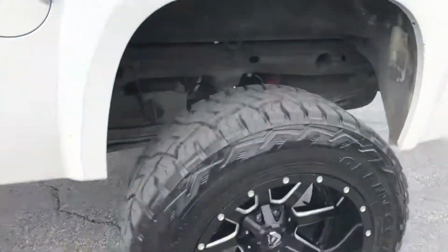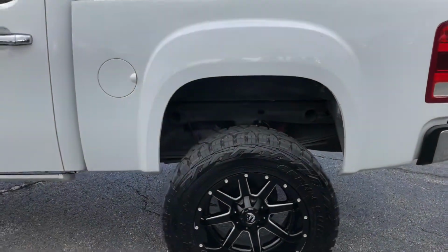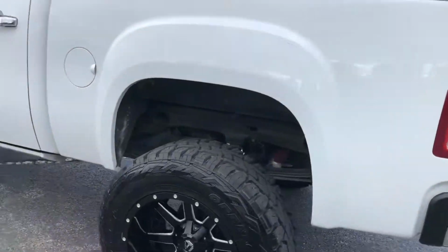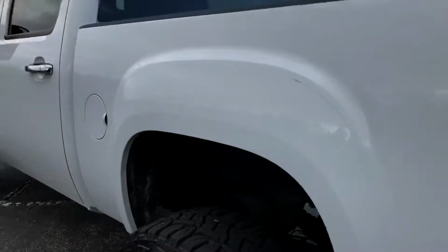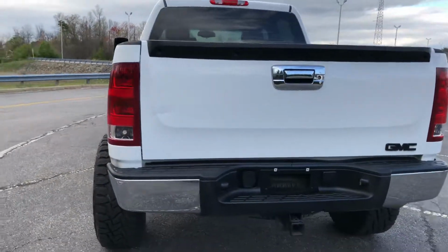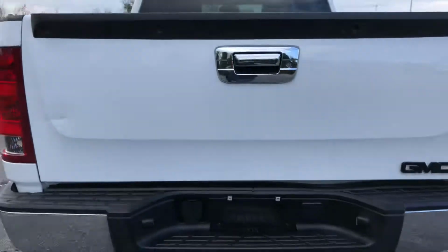The passenger side wheel does have some curb rash at the bottom. It is fixable. I have one of the best powder coating companies around in Virginia, ACS Powder Coating. They're super good, so that's something that is fixable. Unfortunately, we don't have the time right now to take that on, but if it's something you're interested in, it is something that we could have fixed. You've got a small little dent right here. It's been touched up. That's about the extent of the damage on the outside.